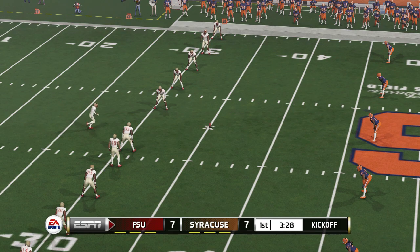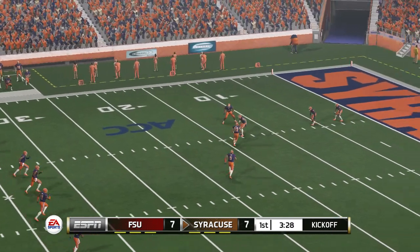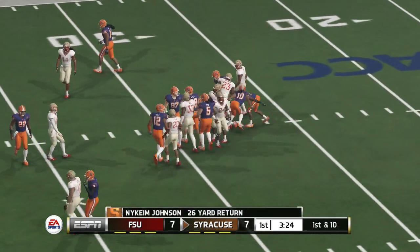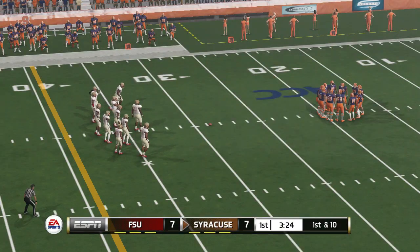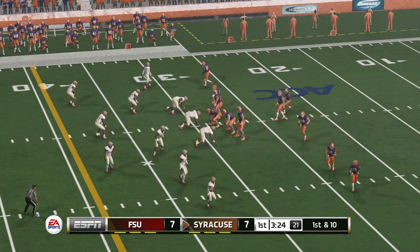Martin is lined up to kick this one off. Johnson takes a return. Taken from the 3-yard line. And he's taken down at the 29. This is a fun game, and I think we're going to see a lot of interesting football before it's over.